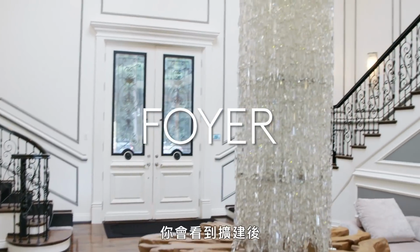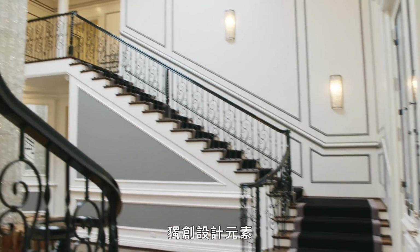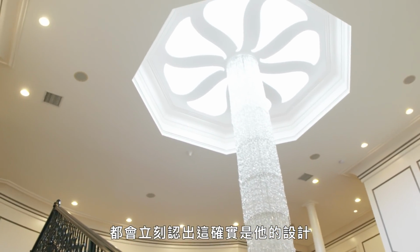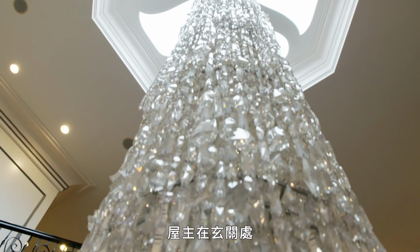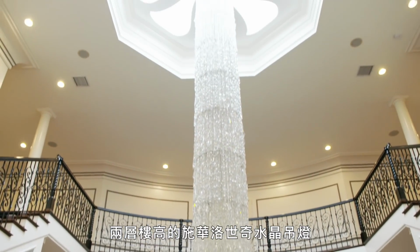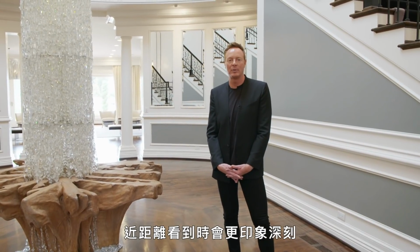As we enter the home, you can see an expanded version of the original Paul R. Williams staircase. This staircase is a true signature Paul Williams design element. Anyone that would walk into the original house would immediately recognize that it is his design. In addition to the staircase, the owners added a very bold element as you come into the foyer. A grand two-story Swarovski chandelier anchors the space with over 150,000 crystals. It really is an iconic moment as you approach.